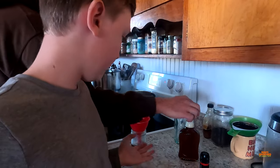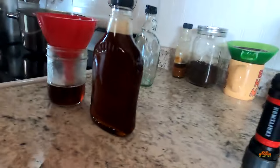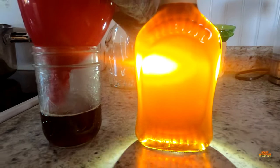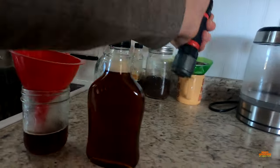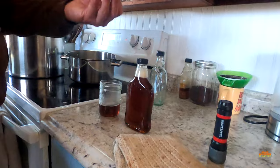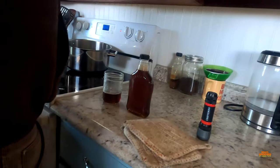We actually got a good bit out of this round, which is really good. Look how pretty that is. That's really good color. That's beautiful. Look at that. That looks pretty. But this is the full process. This is how we do it, step by step.